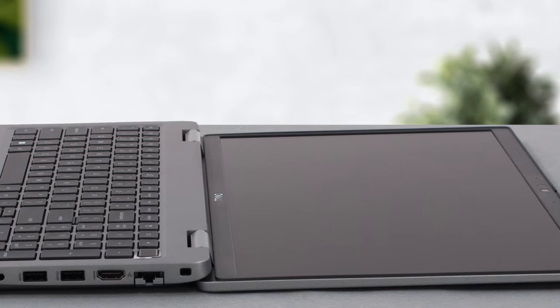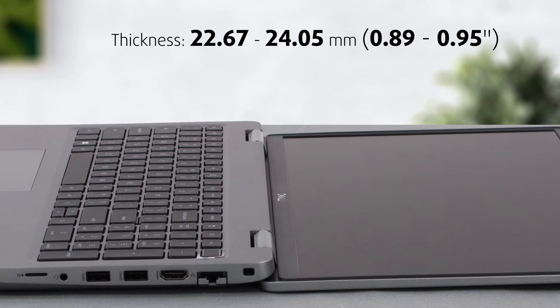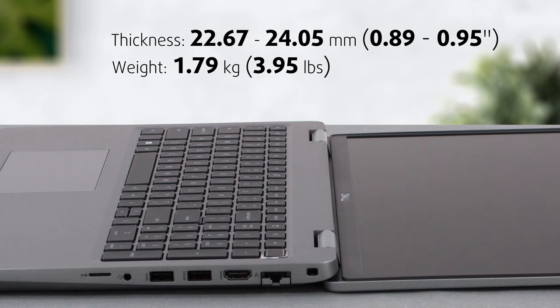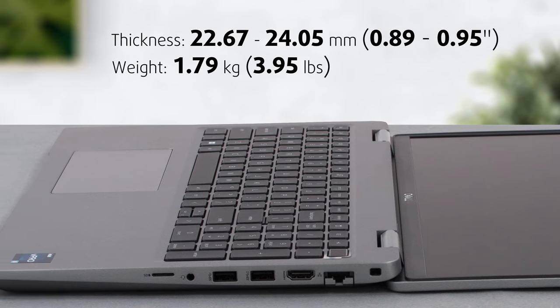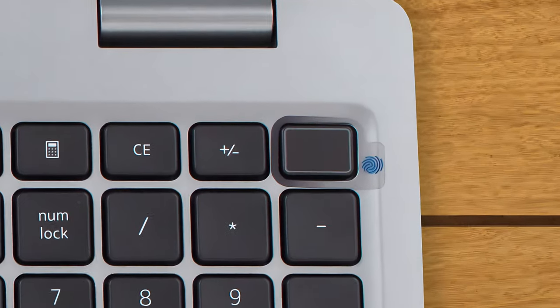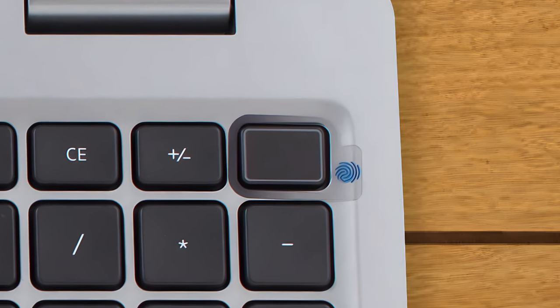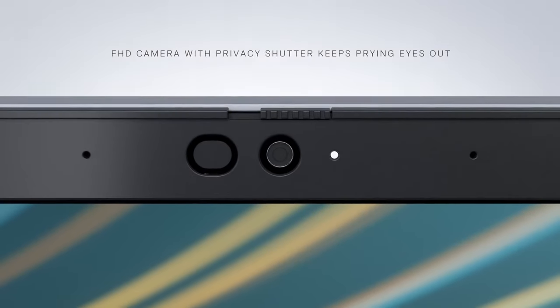First, let's take a look at the externals. The laptop is far from the thinnest out there, standing at up to 24 millimeters. The weight is 1.79 kilograms, which is not that bad for a 15-incher. The more important thing here is that its body feels very durable. Just like a high-end business notebook, Latitude 5531 has not only a fingerprint reader but also an IR face recognition scanner and an HD or full HD camera.